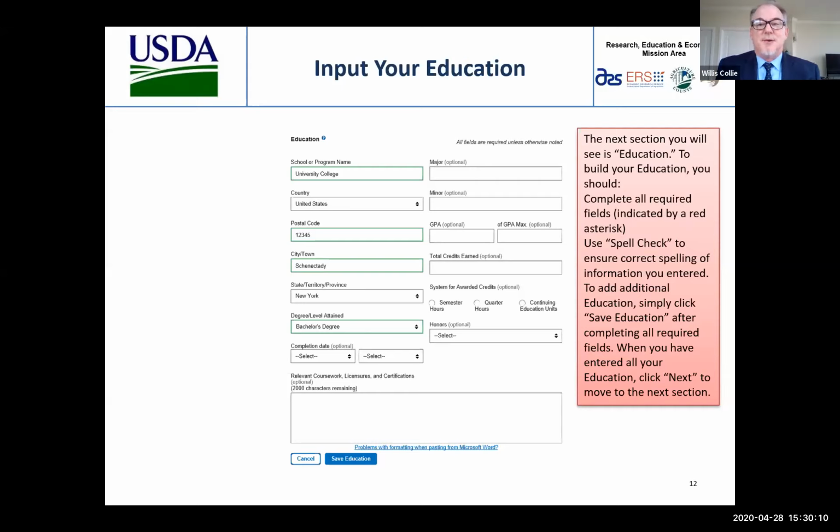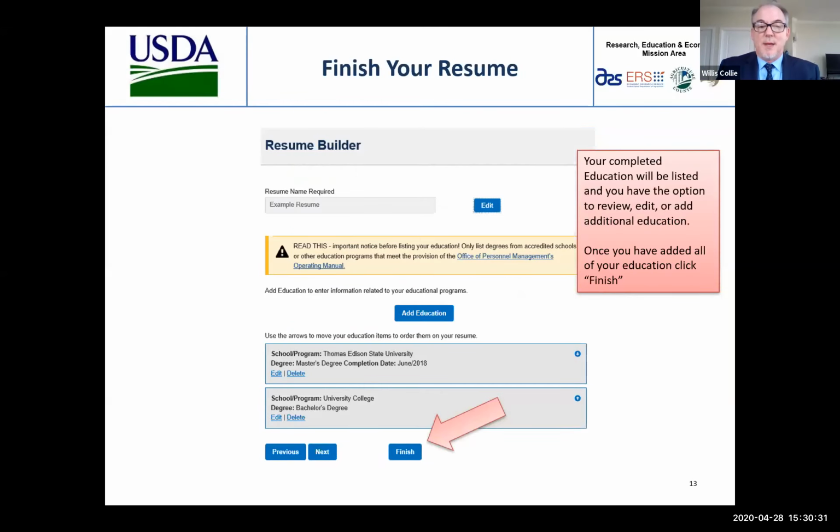And then there's always a section under education where people like to put certain certifications that they received. So in this box at the bottom of the screen, you can include relevant coursework, any licensures or certifications that you wish to highlight. And you would save the education and move to the next. You can do this as many times as you wish. And as you start building it, you will see these education and work experience fields pop up on your resume. So for this particular candidate, you see that they have a master's degree, you see that they have a bachelor's degree. So if that's all this candidate wished to include, they would click finish and they can go to the next field.